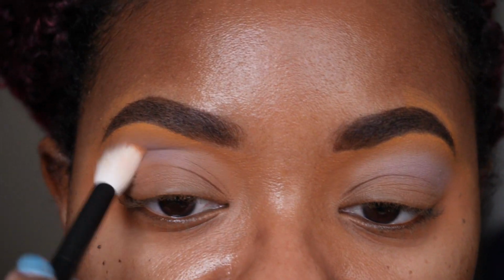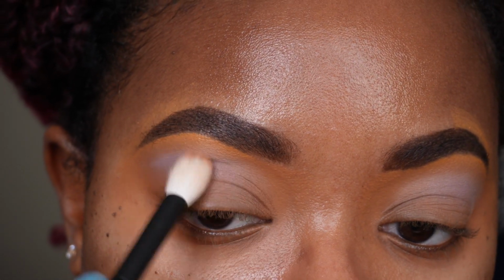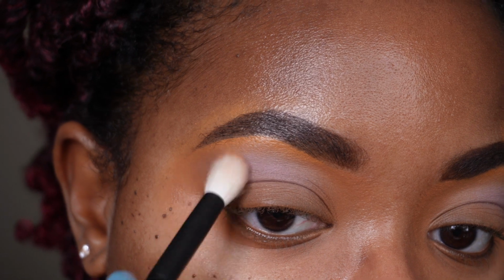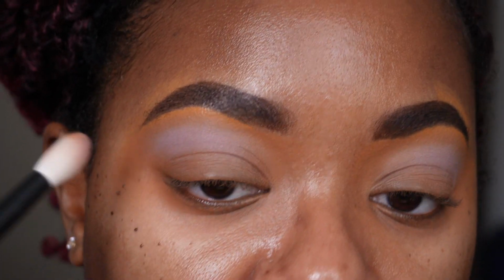And I don't think it's giving me ash, which I appreciate. I think this could work really well for a number of complexions. The other option too is to start with the deeper matte, so that Maria shade, and then use this as a blend out shade if you have a deeper complexion and you're worried about it looking a little ashy.